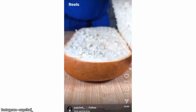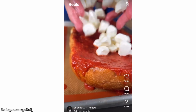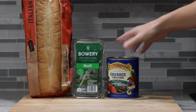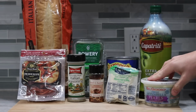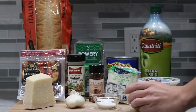First up on today's agenda, we've got this unbelievable looking pepperoni pizza garlic bread. You will need a big old loaf of Italian bread and some fresh basil, some crushed tomatoes and olive oil, pepperoni slices, Italian seasoning and crushed red pepper flakes, low moisture mozzarella and some fresh mozzarella, Parmesan cheese, garlic, some sugar and salt and pepper.